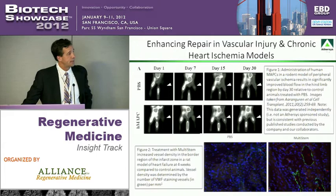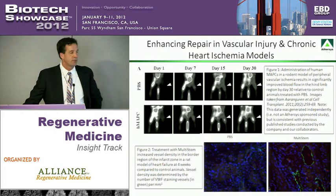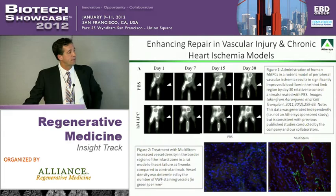And then in CHF as well, you're seeing an improvement in vessel formation in a relatively short period of time, 4 weeks in this particular case in the animal models. So the consistent themes we're seeing in the cardiovascular space are new vessel formation, but in addition to that, a reduction of inflammation, and we're seeing either directly or indirectly a benefit in terms of preserving the function, preserving cells, cardiomyocytes, that are in the site, the peri-infarct zone, the site of injury.